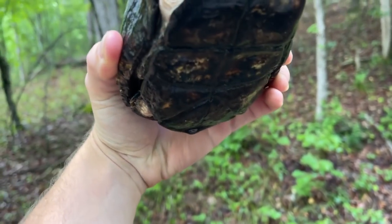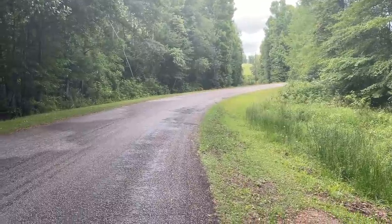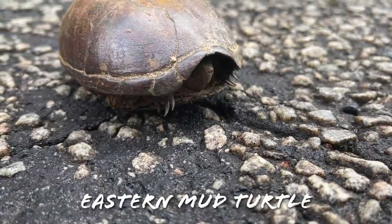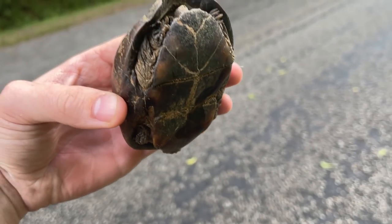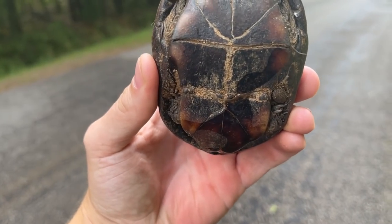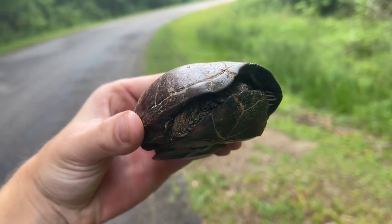Not quite as nice as that last one, but still a really good looking turtle. Go that way, brother. Well, the rain has certainly brought the turtles out. Next find of the day is a little eastern mud turtle right here. I thought this guy would be a striped given where we're at, but nope, appears that, okay, wow, that was a bit extreme. He will not stop peeing, so I'm just gonna move him off the road before he pees all of his water out. Not too big of an issue since there's a big swamp right there, but nice little eastern mud turtle. Next find of the day.